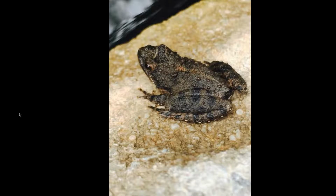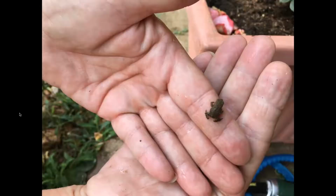Now, as the season progresses from March all the way up until late August, you will get different species. I enjoy different periods. My favorite is in early August, late July, when you have so many different species calling. As the season progresses, the sound of these frogs will actually kind of define the seasons a little bit in an auditory manner.